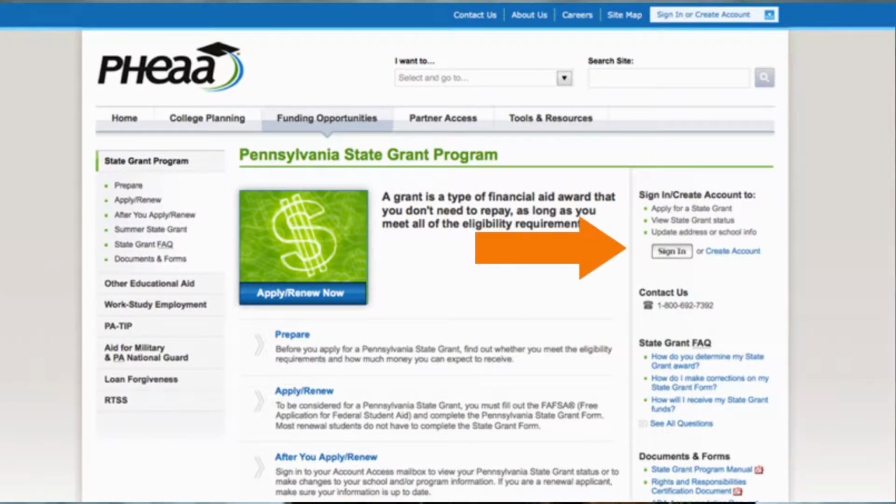You'll see through Account Access, they'll be able to do a variety of things. Students will be able to not only fill out their state grant form, they'll be able to see awards, they'll be able to see it being processed, they'll even be able to update their address or even change schools.